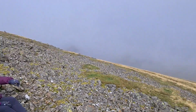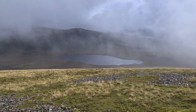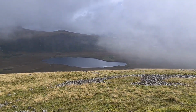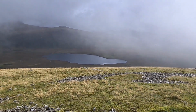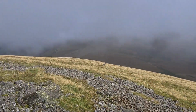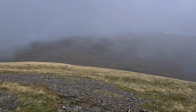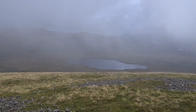Oh, blimey, look at that. God, in the space of a few seconds, that is Burnmoor Tarn. You can just see on the far side Burnmoor Lodge, which is home to some kind of religious group who live off grid there. We did have a very brief glimpse of Kirkfell, but now it's gone. But we'll keep the camera to hand and see if anything else happens.